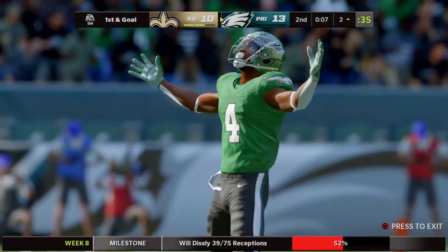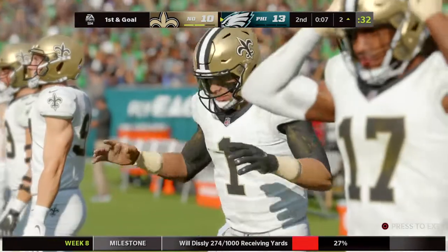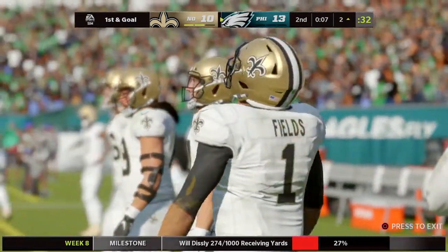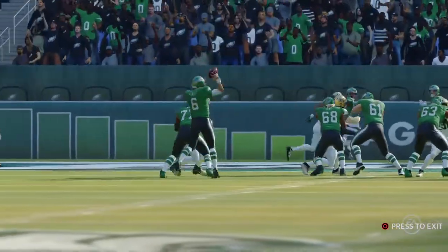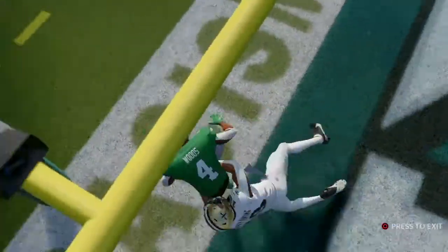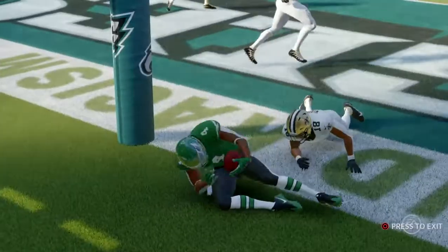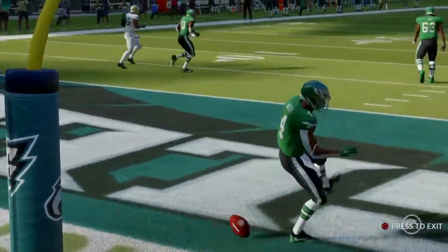Robert Woods in the final seconds of the first half. And once again, the Eagles are back out in front. So that's really an almost perfect drive as they chew up some clock and wind up scoring late in this first half. And remember, they've got a chance to double dip here because they're going to get the ball first to start the 3rd quarter.